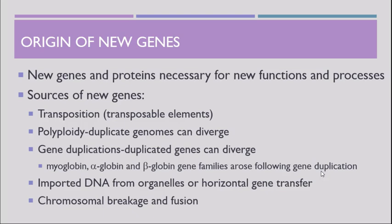Now, we also know that we can import DNA from other genomes, depending on how that is. We know viruses are really good at that. We know that bacteria do that all the time with each other. So there's that, but for us, more that's going to be a virus kind of thing. But anyway, we've already talked about that.